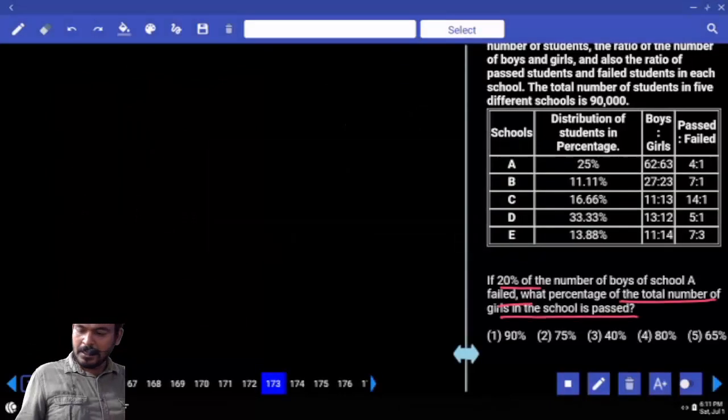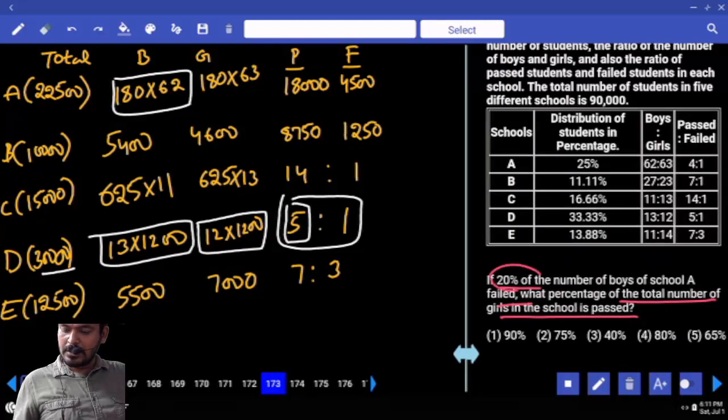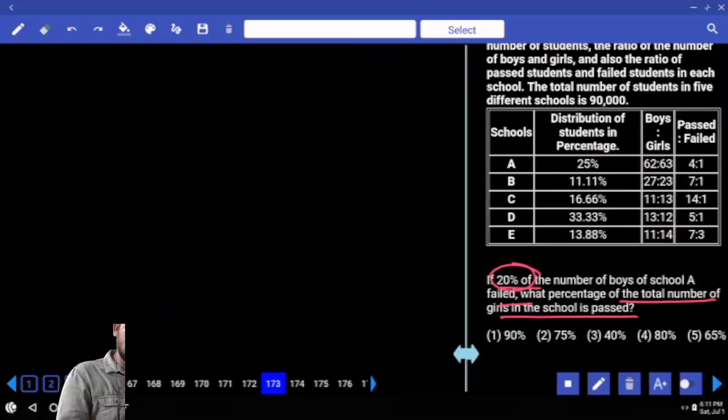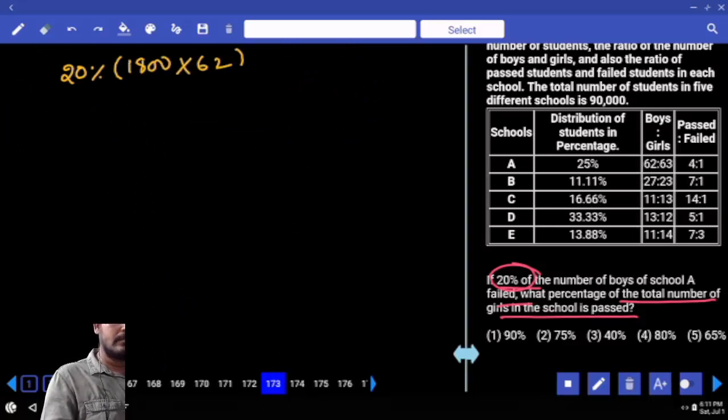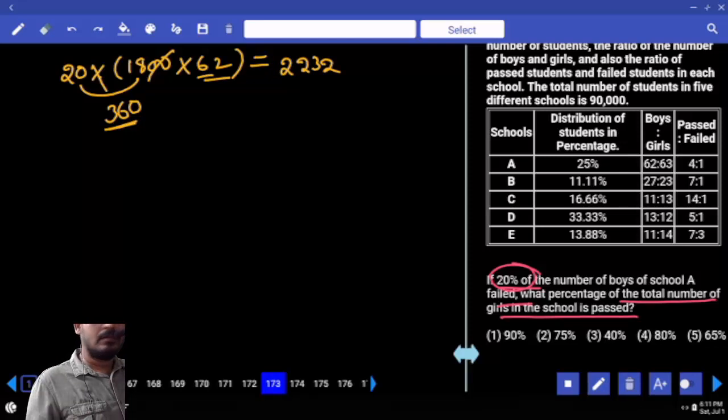First of all, in school A, what is the total strength? Boys strength. What is the boys strength? 180 into 62. In that, how much percent failed? 20%. First, 20% of 180 into 62 is the fail boys. The percentage's two zeros are cancelled. 20 into 18 means 360 into 62. 36 twos, how much? 72, 2 write 7 carry. 36 sixes are 216 plus 7 is 223, so that is 22,320.